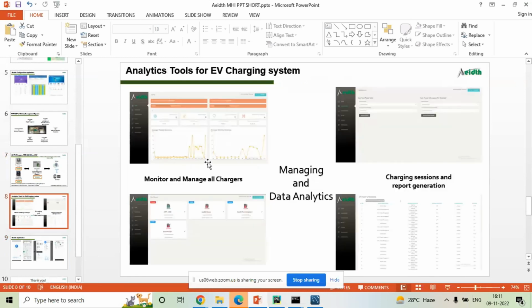And we also have a business analytics tool for the EV charging ecosystem, where a charge point operator can manage their complete business and see how many stations are up, how much revenue has been generated on average in a month, week, and several other parameters. Okay, that's it from my side.